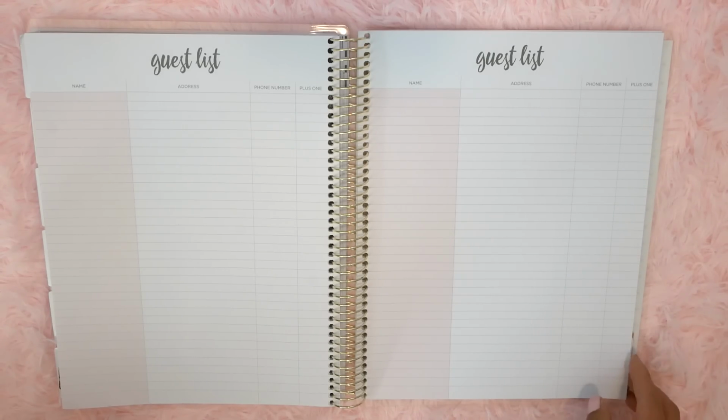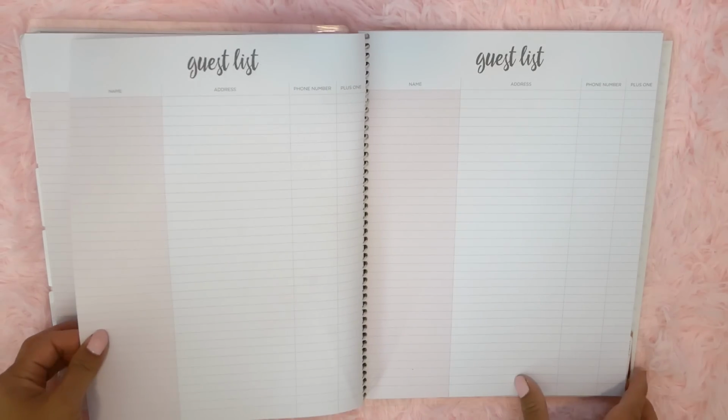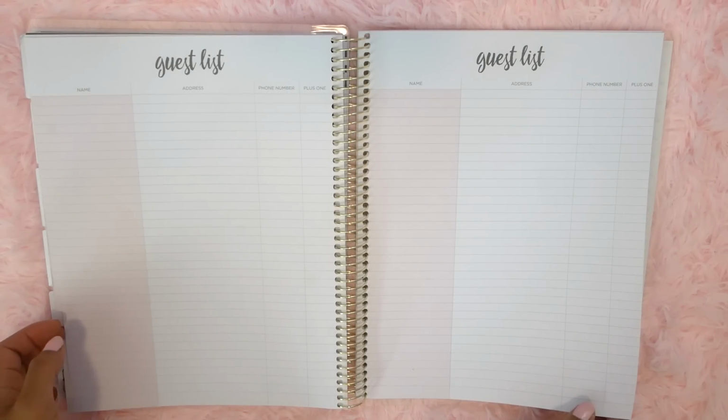I think it's just great because I love to have a visual of all of the guests that we're inviting, and then I can also check them off once I've sent them the email or if they've confirmed anything to me. We actually also have a digital guest list on our website. We're using Zola for our wedding website, but I do like having a physical guest list that I can look at as well as the online one for RSVPs.